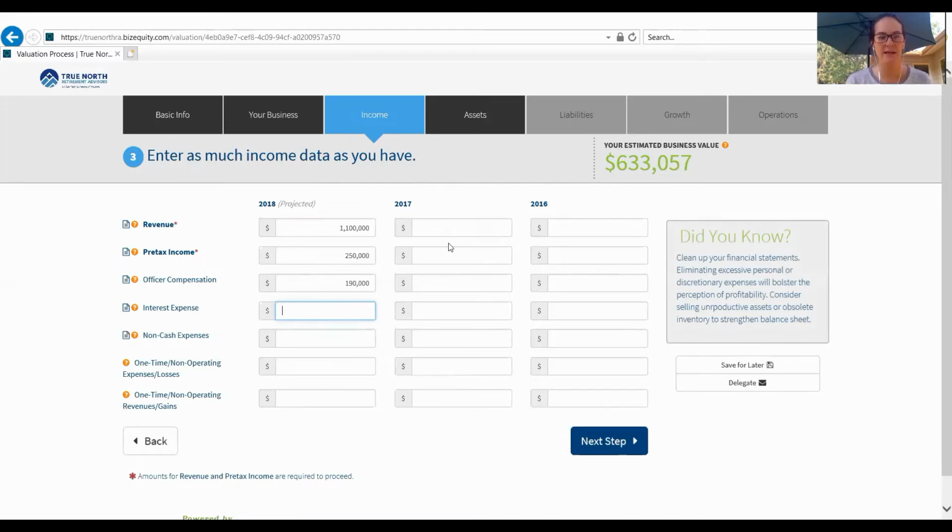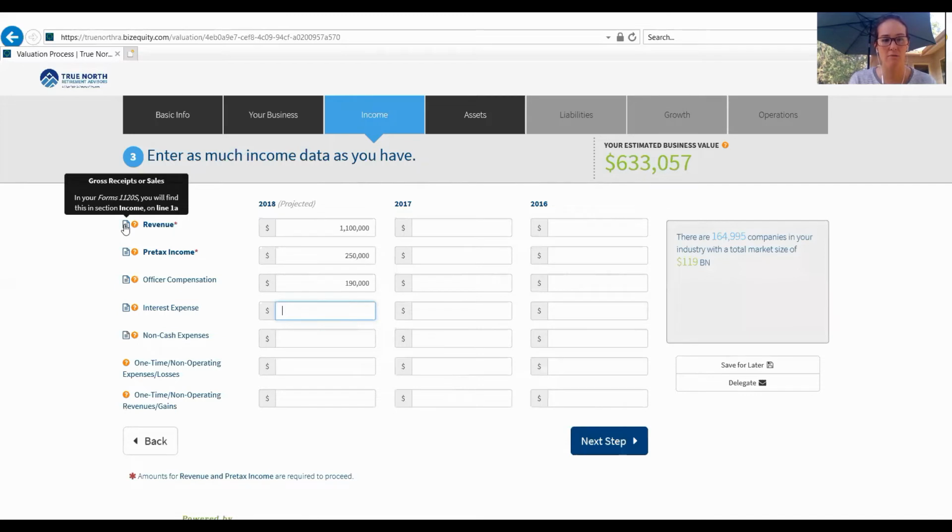If you're using last year's data and you go over here to the little form icon next to revenue, it will pop up and it will tell you exactly where on your tax filing form you can find this line item. So for example, we're an LLC and we told the software that we file 1120S. So it says you will find this in section income on line 1A. So if you're using last year's data, you can find that information right there.